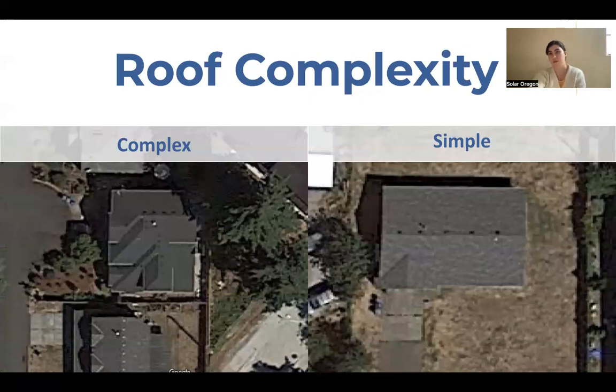Okay, roof complexity. This is just a general example of a complex roof versus a simple roof. When I was talking about sizing, I brought up this example. Simple is definitely the best because, if you think about it, you want to create a system that's just continuous. If you have a complex roof, that doesn't mean you can't go solar. Some roofs are too complex, but it might just affect the size of the system that you have. Again, this is something your solar contractor would go over with you when they do the quote. They'd look at what your setup is and what makes the most sense. So if you have a super complex roof, make sure you talk to a professional before you self-assess, because that can be hard to do. But if you have a simple roof, that's definitely a benefit.